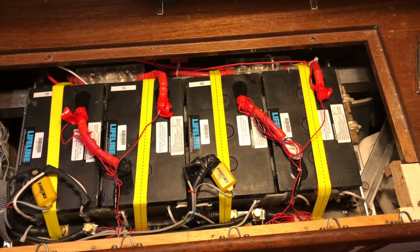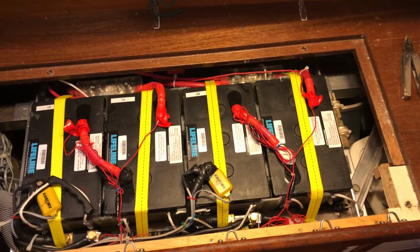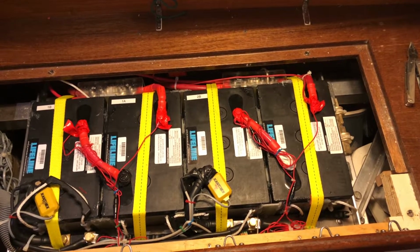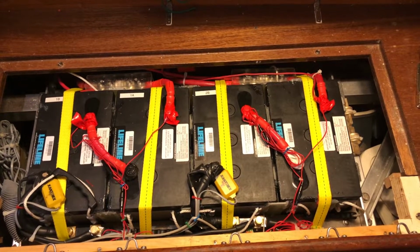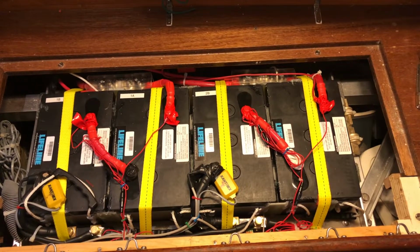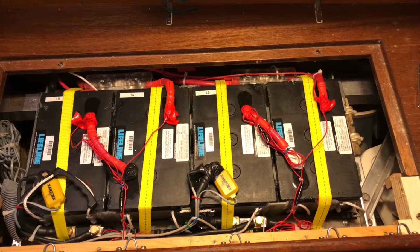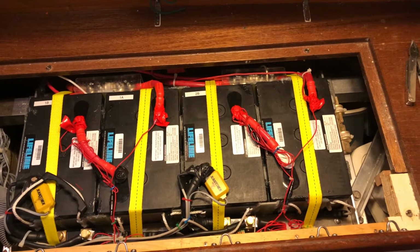And now I've got the top off the battery box, and this is the main house bank. It's 4 Lifeline 6-volt batteries in 2 banks of 2. You saw the 1-2 both switch in the engine room, and it totals 800 ampere hours. And I just thought I'd show you a few details.